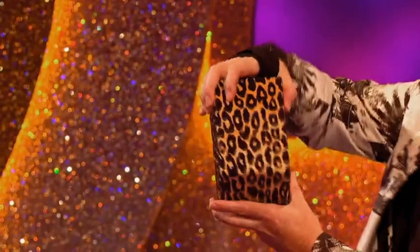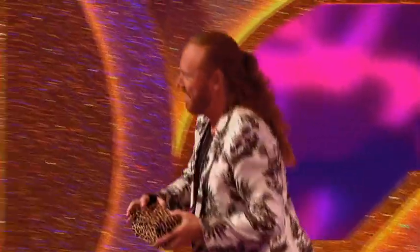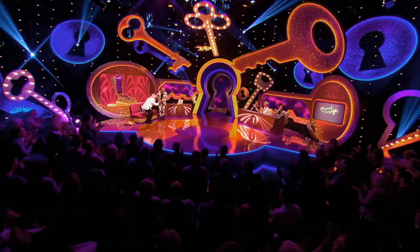Going for a walk. It's been lovely, honestly, a privilege. Well, I've enjoyed meeting you. Thank you. I do have the Through the Keyhole keyring for you. Of course, it's a special limited edition one for you. There you go, look at that. Oh, wow! Leopard print. I feel very privileged, mate. And this guy, Peter Stringfellow, everyone!